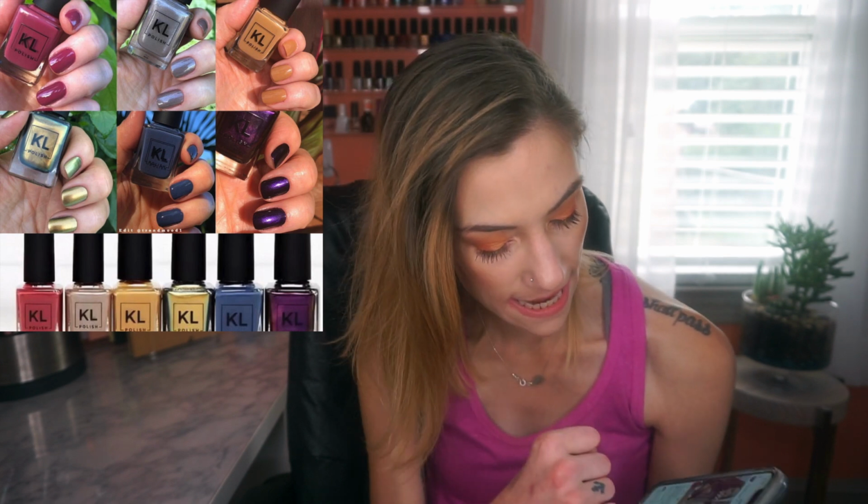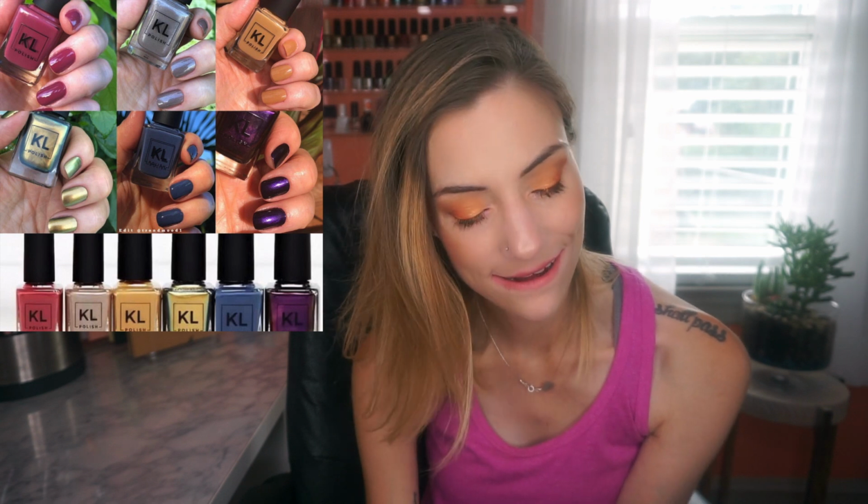But the one I'm interested in is Medusa, which is that really pretty, shifty, goldy, greeny shade. That one looks real cute. It's supposed to have a really metallic finish, which can sometimes be hard to work with, but I don't have many metallics. I was gonna say shadows. Metallic nail polishes. That one looks super unique and super beautiful, so I want to pick that up.